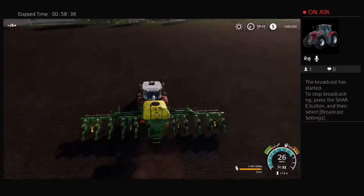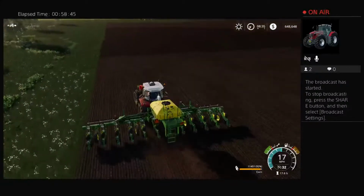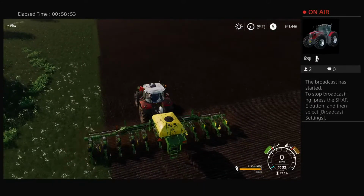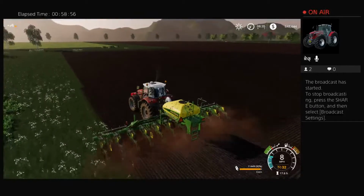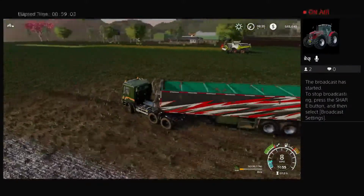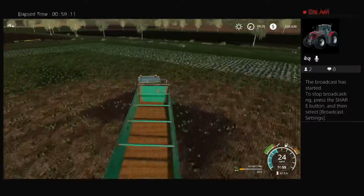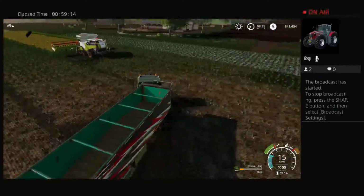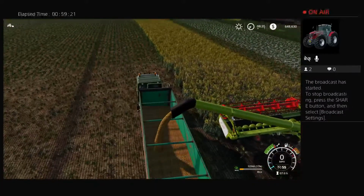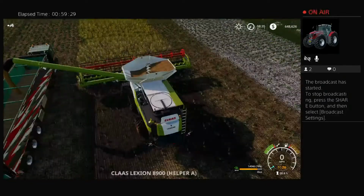That's all planted. Harvester finish off.